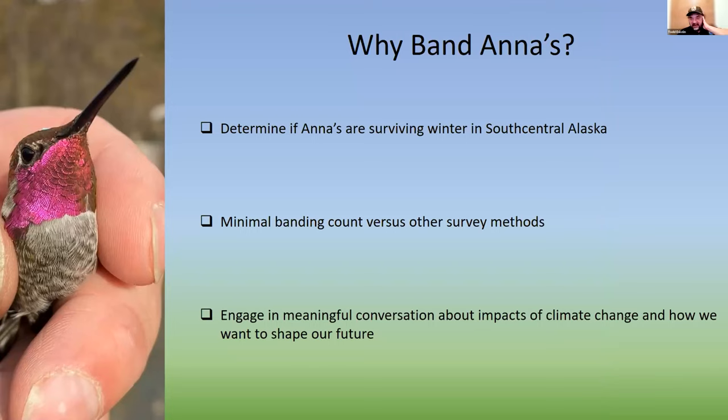In 2018, as I started to see this increasing number of Annas, and I saw what was going on down the Pacific Northwest and BC, and I started getting more reports on the Kenai, I said, gosh, I want to figure out what's going on with Annas, and what does the future hold for Annas in a place like the Kenai Peninsula, where winter weather has been getting warmer and we're starting to see more birds. So I set out to do this project, and the first thing I wanted to do was determine if Annas were actually surviving through the winter in South Central Alaska.